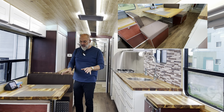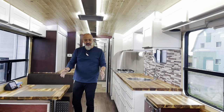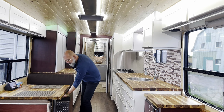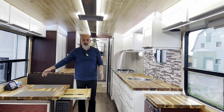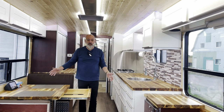So with the benches that we can bring over here and extend, we can also extend the bed. So this pulls out, we have a leaf that goes in here, and now we have a 54-inch wide bed, standard double-size bed, or a 54-inch wide table.